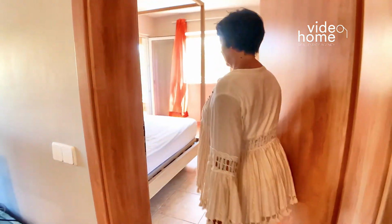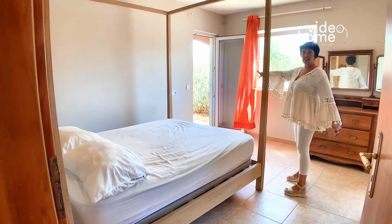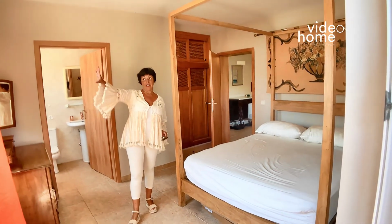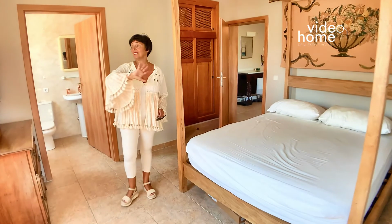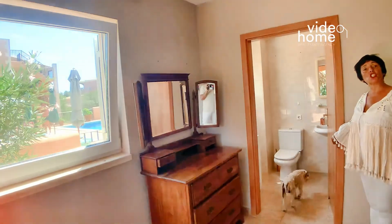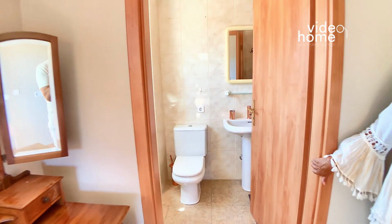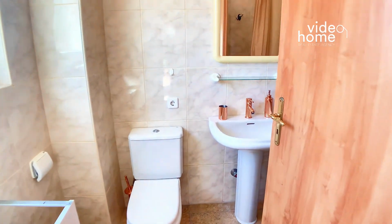It's a double bedroom with a nice access to the terrace. It has got another big window in front of the bed, and on my right side there is a bathroom with a shower. All the rooms have got a lot of natural light.